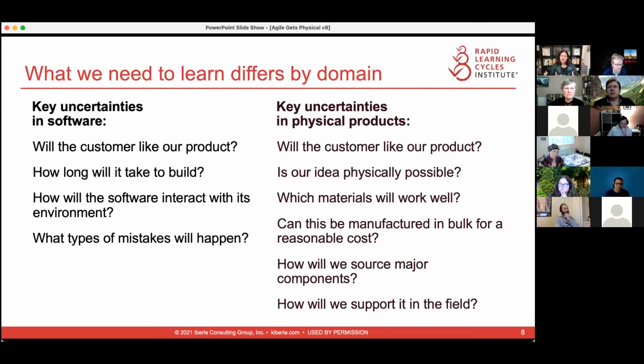In the physical product world, we have all those questions, but we also have questions like, is our idea physically possible? Marketing people are really good at coming up with ideas that violate the laws of physics, right? So what materials will we choose? A huge one in the physical space: can I make this in the quantities that I need to make it at a cost that will allow me to make money from it? Another big one, okay? How do we source it? How do we support it in the field?